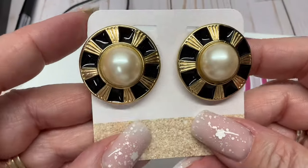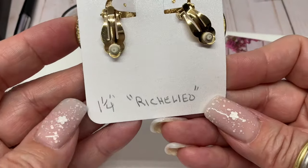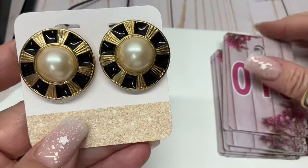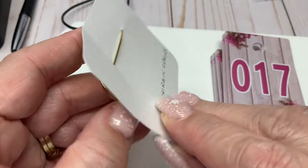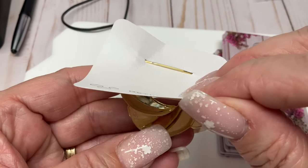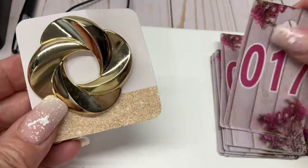And we have these. I think my mom had these earrings when I was a kid. They are, oh, they're Richelieu. And they are clips, 1¼. Let's go $8 on the Richelieu. Then we have a brooch. Nothing in circles. Okay, so there's 3 circles with nothing in them. Oh, right there. Do you see them? Okay, let's go $5.